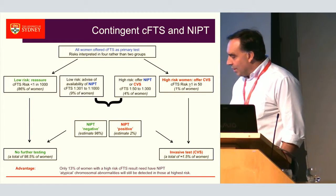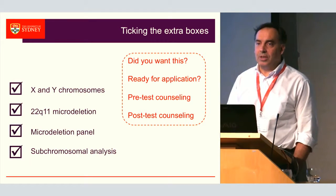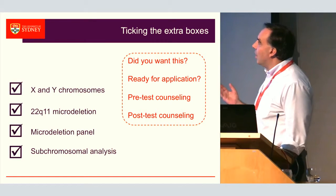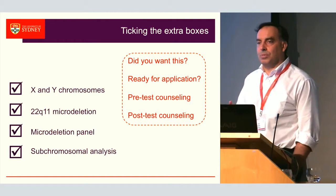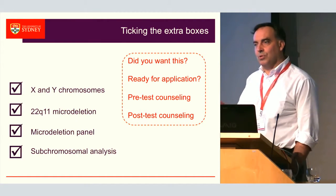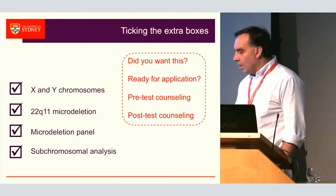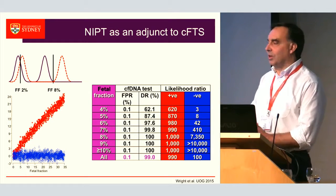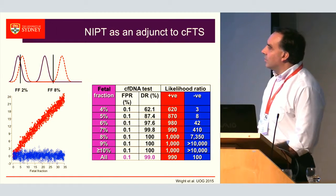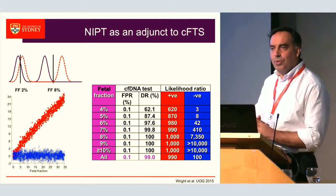Anyway, the reason I've put that up is that as part of the process of NIPT, we do often include sex chromosomes, and if you do that, you've obviously got to be in a position to counsel people appropriately about the results that you're getting. But one of the reasons that we like to have a sex chromosome result is in part to help define that the test has been done appropriately.